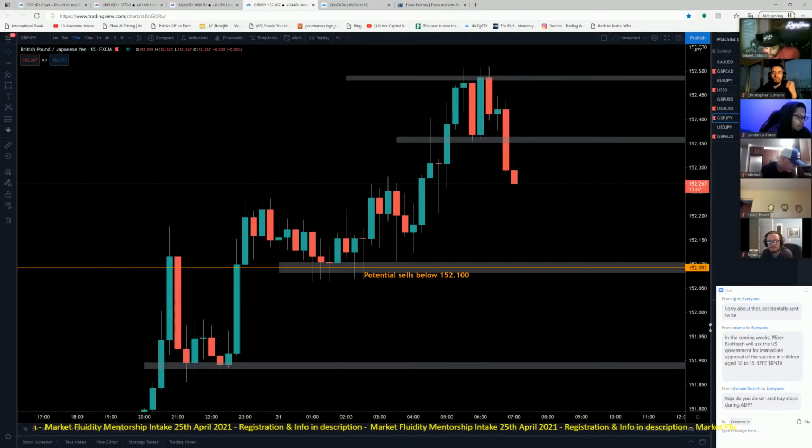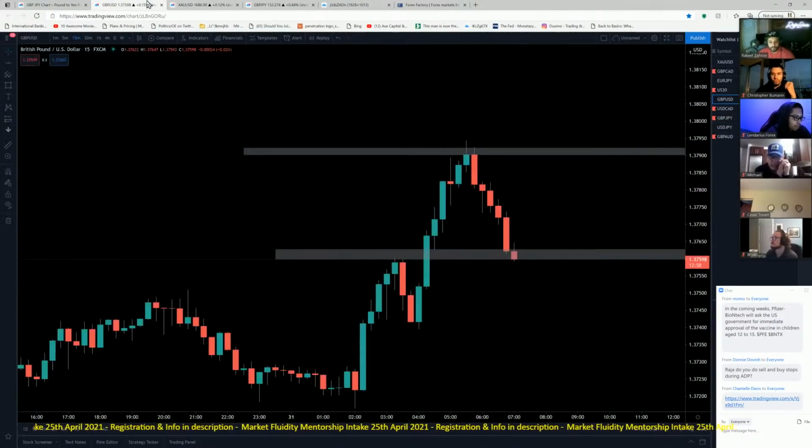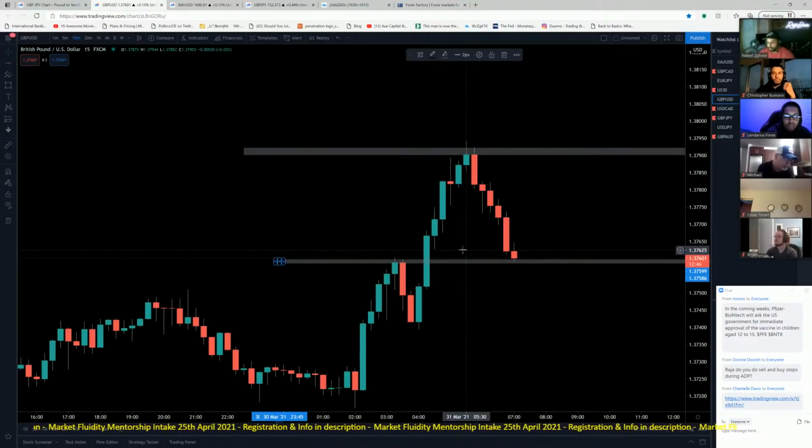Are you planning to do sell stops and buy stops during ADP? No. No sell stops and buy stops for me today. Maybe, we'll see. Looks like GU is also coming down to a potential support area over here. We'll see what happens at this point.